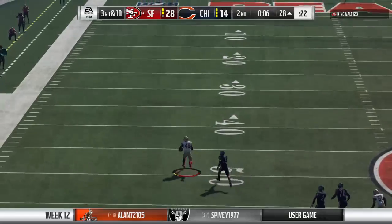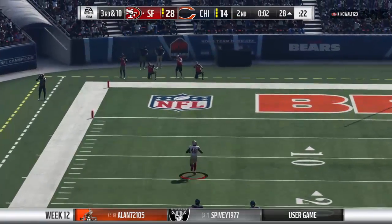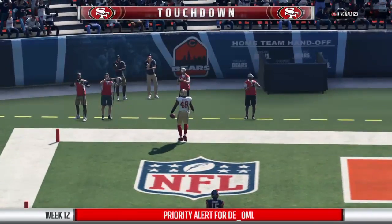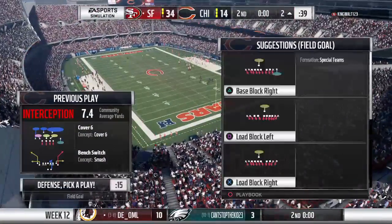And he's into the clear. The 40. He's at the 30. 20. 10. And into the end zone. A pick 6 for the 49er D as they score the touchdown.